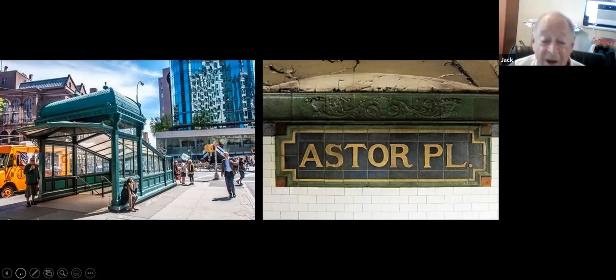Astor made his money in the fur business. And when you go down to the Astor Place subway station, you'll see sculptures of beavers in the tiles, because he made his money in the beaver trade. And if you know, there are places on the U.S. map that have the name Astoria. One of them is in the northwest corner of Oregon. That's where he got a lot of his beavers from.